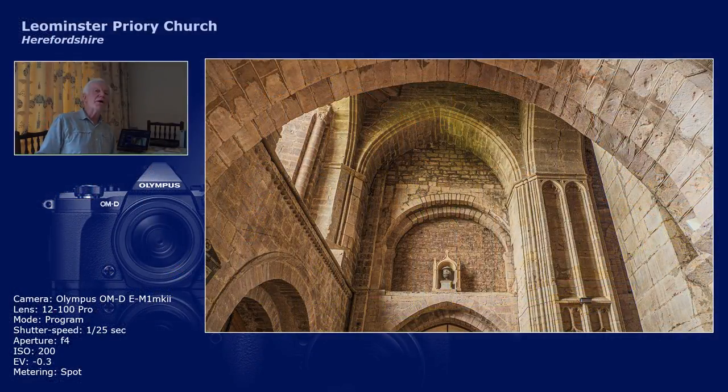We now come to an area of my work where this lens becomes increasingly important: church interiors. I don't like lugging a tripod around, it gets in the way. Instead, I rely on the image stabilization in this lens combined with the camera's stabilization. However, the shutter speed here is not too onerous, 25th of a second at 200 ISO.